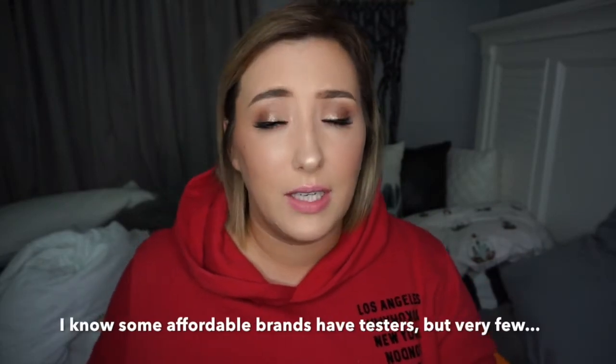It's pretty hard, especially because some of these products on the affordable side of Ulta, or even when I went to CVS, they don't have testers. Walmart doesn't have testers, Target doesn't have. It's very hard to find products that will work for you without actually opening them in the store and using them before you take them home.